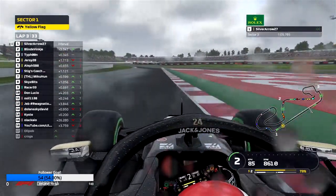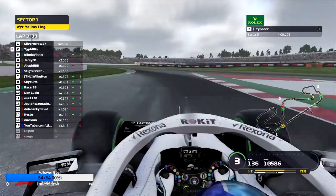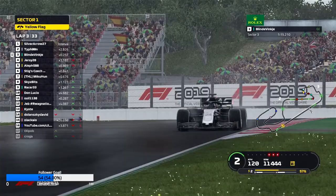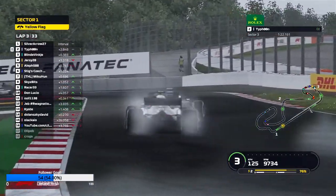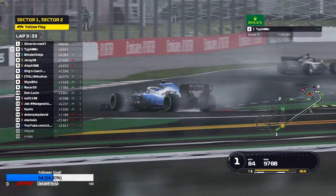Not the easiest track to drive, let's just say that. Silver Arrow still up in that first position with the race lead. Typhoon and the Mercedes having a bit of a wheel-to-wheel battle here. Let's watch and see how this unfolds. Typhoon currently 3 seconds behind race leader Silver Arrow in that Haas, with the Mercedes battling for that second position with the Williams of Typhoon.